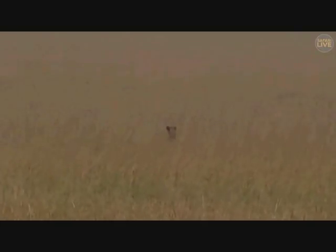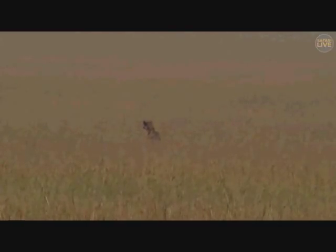So this is one of the wildest parts of the Mara. And not too many vehicles come down here too often. The only time people really come down here is to look for cheetah. And that's what we're looking for today.